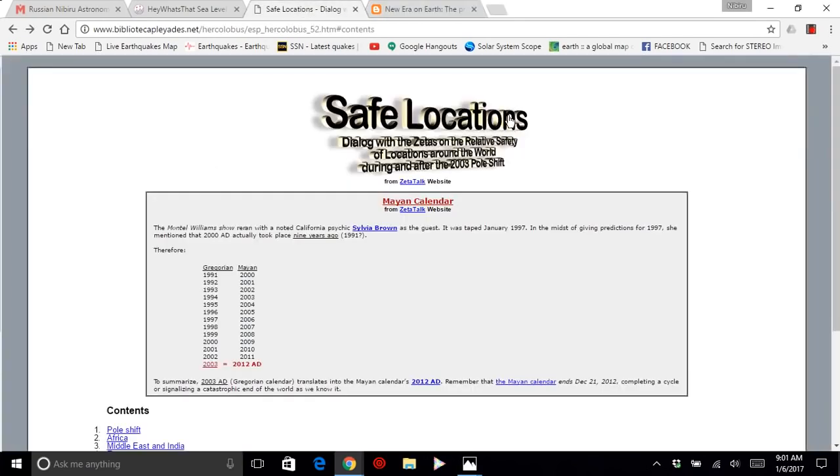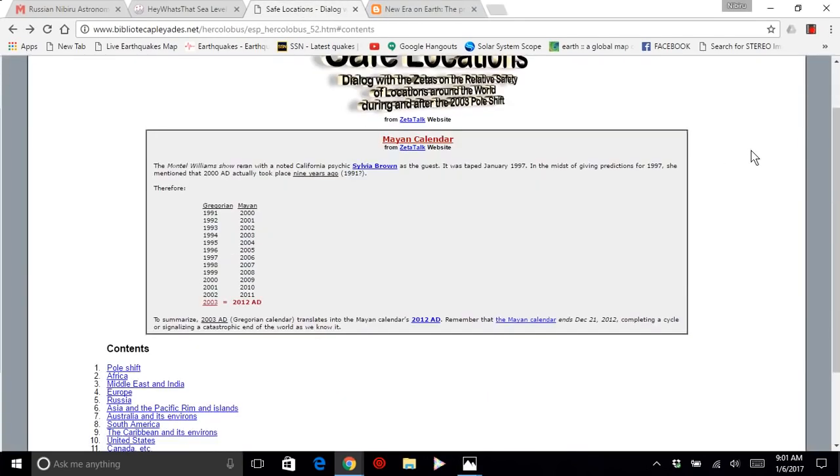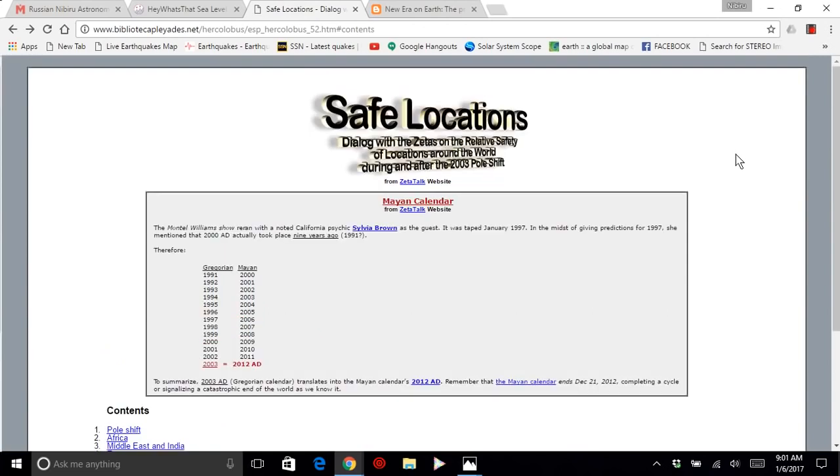But what's most important is the information for the safe locations that you see on your screen now. Again, if you live in the United States, this goes by state, gives you the information pertaining to where you live. If you live in Europe, it's the same thing, country by country. It details the entire Earth. Read the information. Go over it.